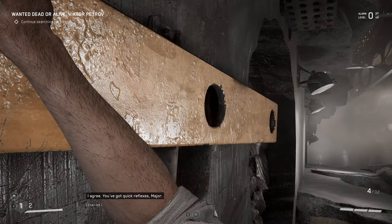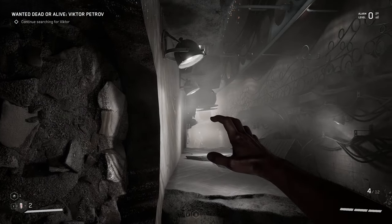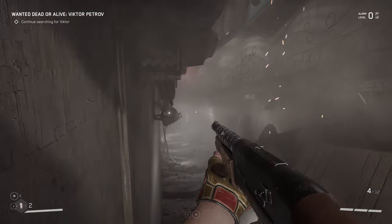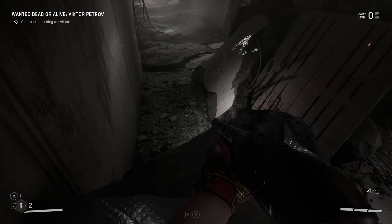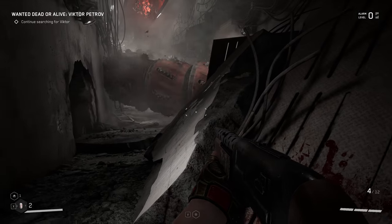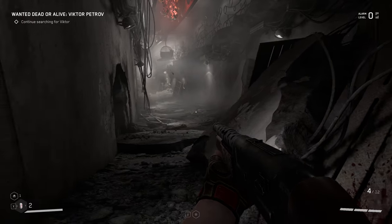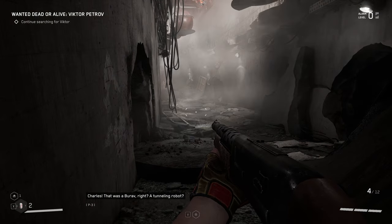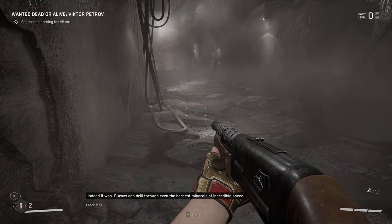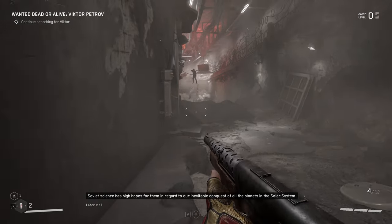You've got quick reflexes, Major. You bet. I wouldn't survive without them. Right? A tunneling robot. Indeed it was. Burovs can drill through even the hardest minerals at incredible speed. Soviet science has high hopes for them in regard to our inevitable conquest of all the planets in the solar system.